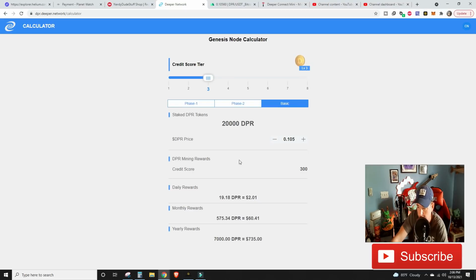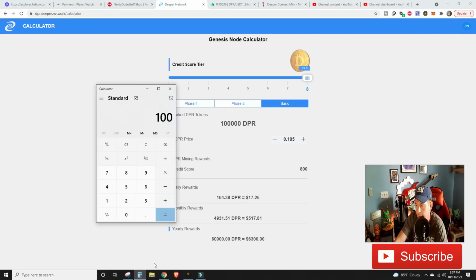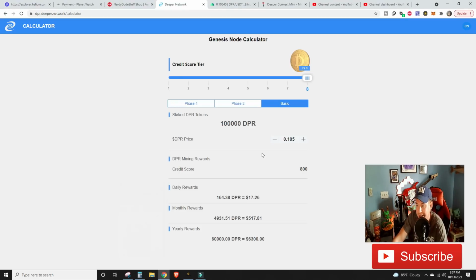We'll talk about my numbers in a moment, but first let's talk about maximum gains, maximum earns, the best thing you could possibly do. If you get yourself 100,000 DPR tokens, currently sitting at 0.10549, so $10,000 worth of Deeper tokens, and you stake them for 9 months, this is what gets you the credit score to be able to actively mine on the Deeper network, which you'll see on my screen when I pull that up. But this is the maximum credit score you can build.